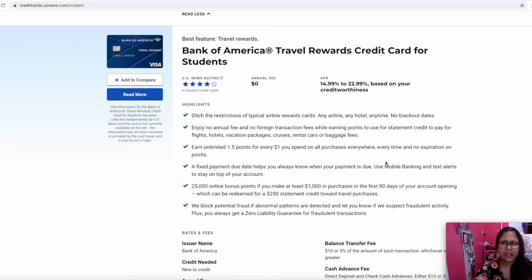It says here, ditch the restrictions of typical airline rewards cards. Any airline, any hotel, anytime, no blackout dates. Okay, that's pretty good. For a student, I'm not sure if that makes sense, but hey, probably does for some students. Enjoy no annual fee. That's a good plus. No foreign transaction fee. And you can earn points to use for statement credit to pay for flights, hotels, vacation packages, cruises, rental cars, or baggage fees. Okay, I think that sounds good.